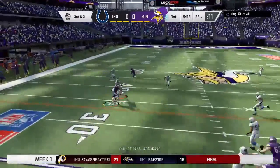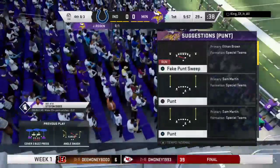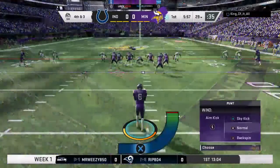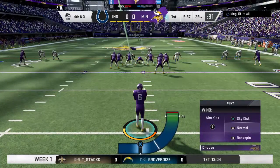From the shotgun, it's Rosen. Looks to throw, fires right side. And that's going to be incomplete. The coverage too good there. The contact popped the ball free, and it's 4th down. On 4th down, here's Sam Martin on to kick it away.